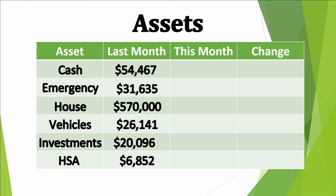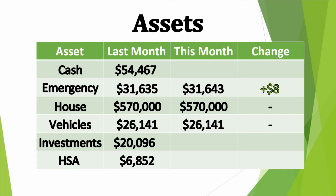As you can see, I've already filled in where we were at the end of last month. Let's start with what hasn't changed. Our house, car, and emergency fund have held relatively consistent over the past month. The house is still not listed on Zillow, so this is just the purchase price and will remain steady until we get some additional updates.